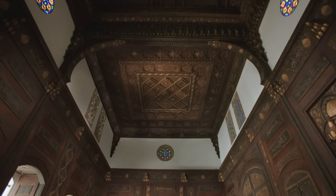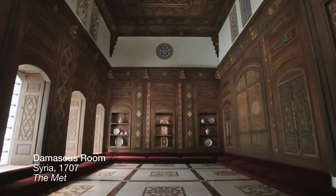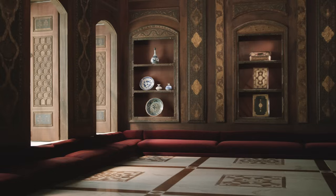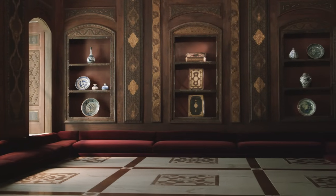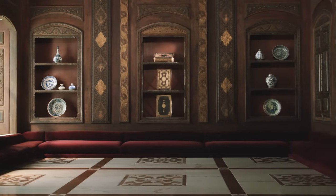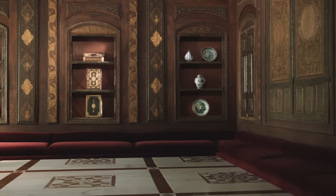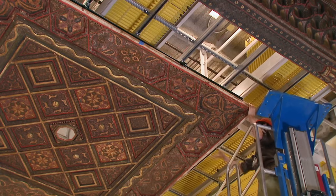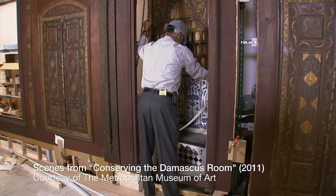One way for people to understand how people lived is to actually look at a room where they did live. This is an actual room from an 18th century nobleman's home in Damascus, Syria, a prosperous commercial center, and a main gathering place for the Hajj caravans to Mecca. The Damascus room is one of the great beloved treasures of our collection. It took us almost 8 years to put this room together.